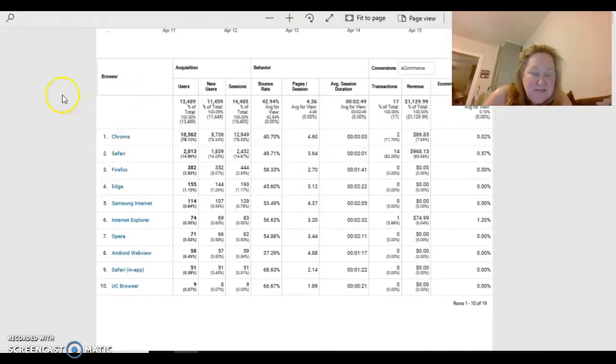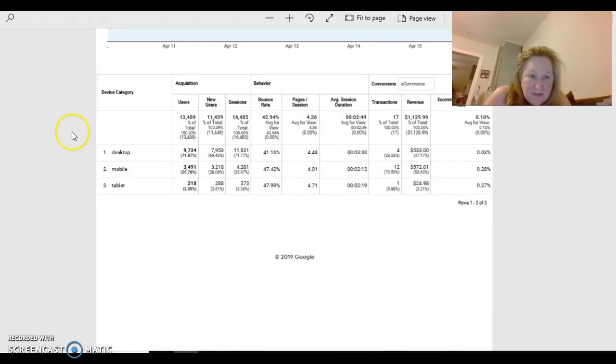Then we're going to look at the browsers. Google is a tech company. One thing to notice here is that Chrome is used 71% and Internet Explorer isn't even at 1%. So this is some opportunities lost on the part of Google. And then device category: we see desktop, mobile, and tablet. Desktop is 71%, with mobile being 25%. This is also lost opportunities. So maybe a specific app could be built by them.